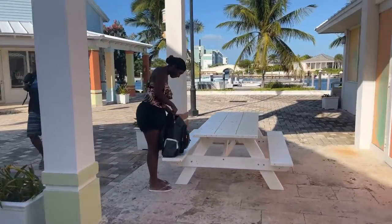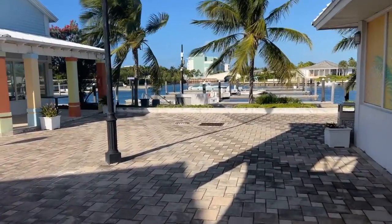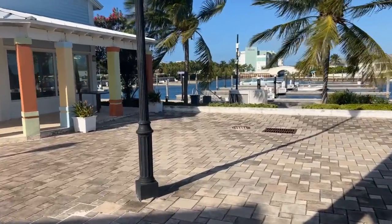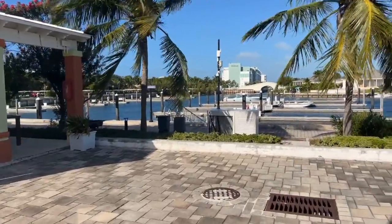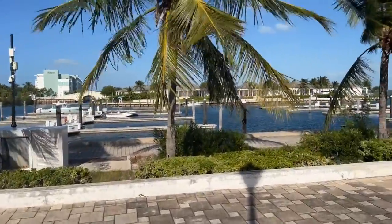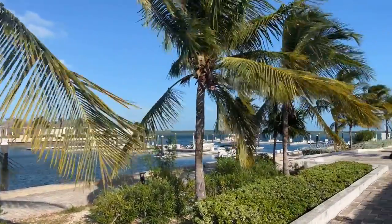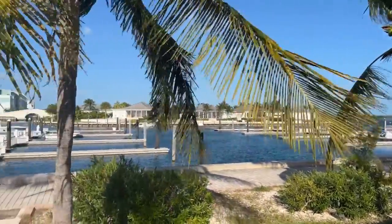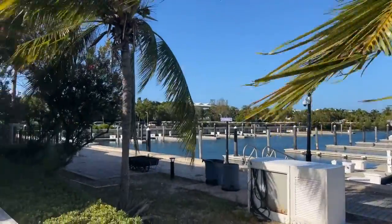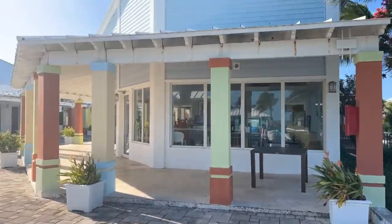So this is the village, Fisherman's Village as they say, and it abuts the marina, and you can see the Hilton Hotel and Resort in the distance. It's a beautiful area over here, and you can pick up the shuttle back to the cruise terminal, cruise dock from here. A lot of people obviously will dock their boats here in the private marina. So we're going to head over to the shuttle terminal area to take the free tram back to the cruise port.